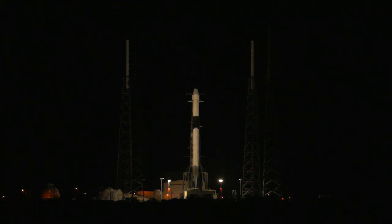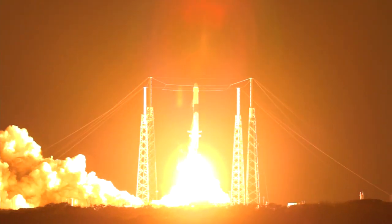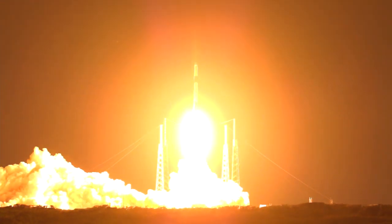Ten, nine, eight, seven, six, five, four, three, two, one, zero. And liftoff of the Falcon 9 rocket and Cargo Dragon on the final flight of the Dragon 1 spacecraft, taking research designed to improve life on Earth and lead discovery in space. So the vehicle begins pitching down range to get into its proper ascent for orbit. Falcon 9 is looking good. 2 million pounds of thrust as it goes into space.